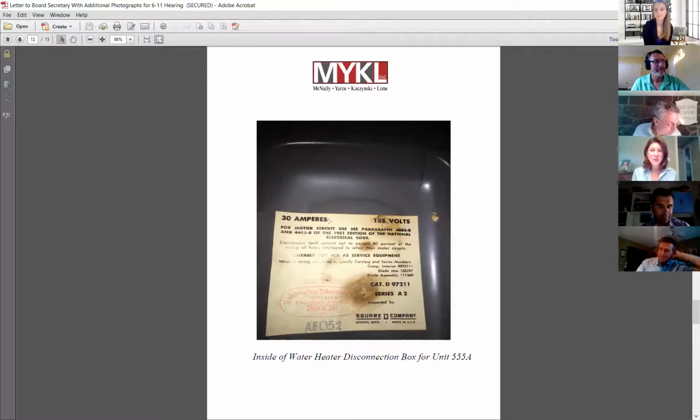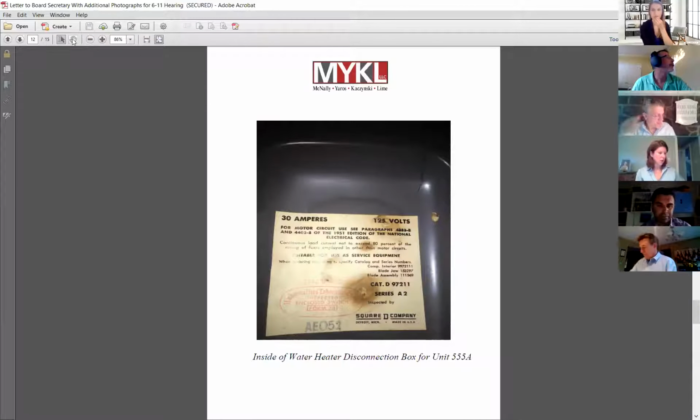Okay, so this one again, Marcin, this is the sticker inside 555A, correct? Yes, it is. And there's a reference to the 1951 edition of the National Electrical Code on that sticker, correct? Yes. Where is that? Right on the top. See where my cursor is? Yes, I can see it. It's 30 amps on the left, 125 volts, and you start reading: for motor circuit use, see paragraph 4383B and 440T02B of the 1951 edition of the National Electric Code. Got it. Correct. Thanks, John.